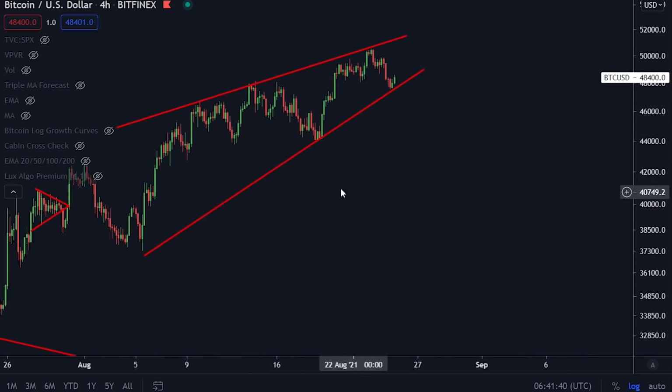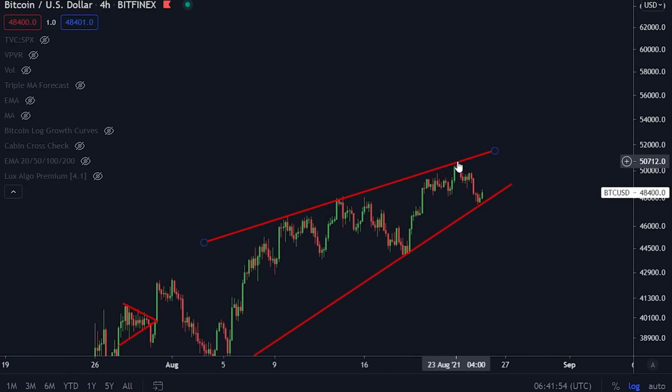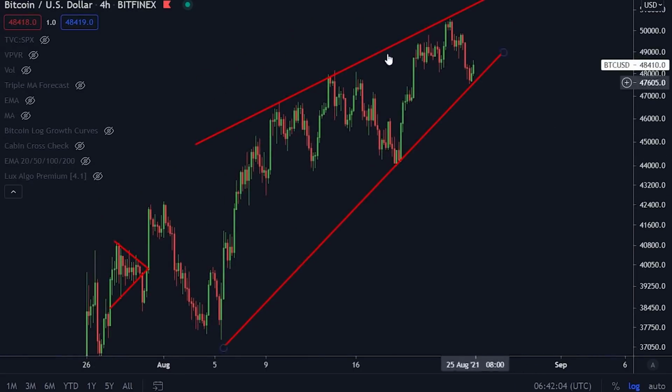The technical target, if you consider this a rising wedge, would be, if it breaks to the downside, the bottom of the wedge here, which is down at $36,000. But this can break both to the up and to the downside, of course. Should we break this to the upside, then of course previous all-time highs are in the cards. But you cannot look at this in isolation. You have to look at this with the support and resistance levels as well.